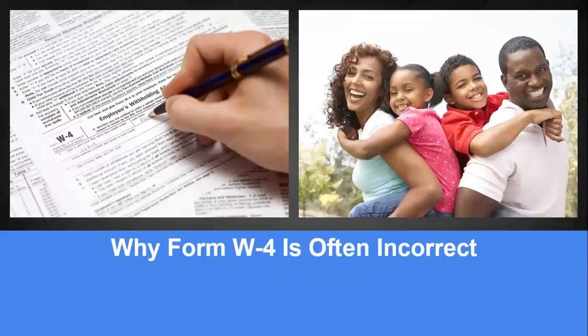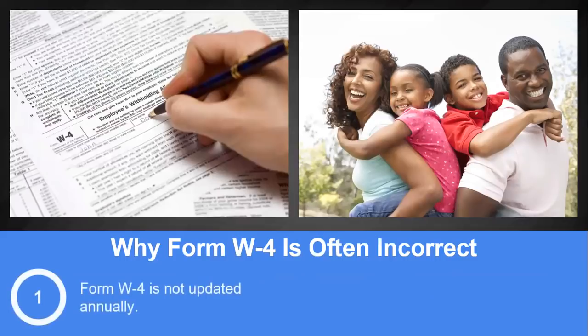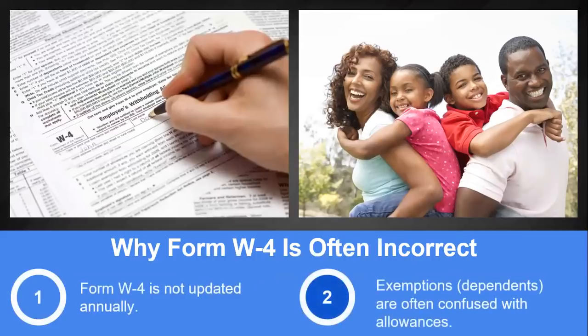Now, there are two main reasons why most people's W-4s are filled out incorrectly. Number one, because you're not updating it every year, because you do have financial situations that change. And number two, most people believe that the W-4 is based on how many kids you have, when in fact the W-4 is based on allowances that you're going to be able to write off at the end of the year. And because of this lack of education, 8 out of 10 people are overpaying in their taxes.